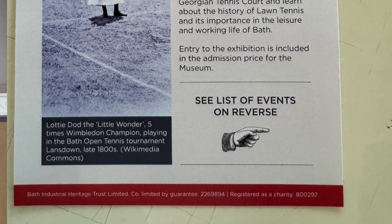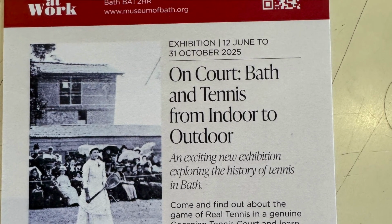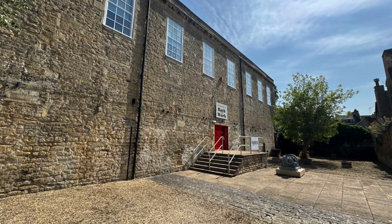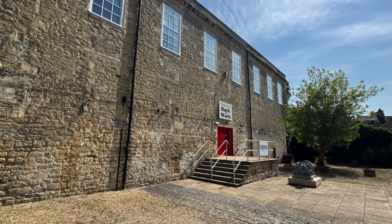Stuart, you've just opened your summer exhibition. It's all about tennis. But before we go any further, can I just point out, because I'm sure not everybody knows this, that the museum itself is housed in a building that once was a tennis court. Explain. Well, one of the reasons for having this exhibition was to draw attention to what is probably one of the most overlooked Georgian buildings in the city of Bath, which is this tennis court.